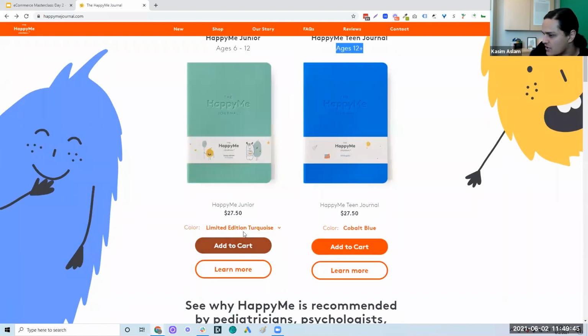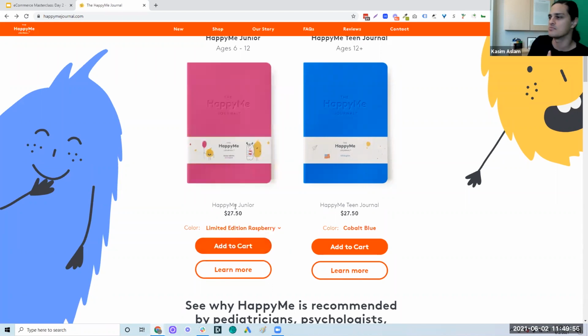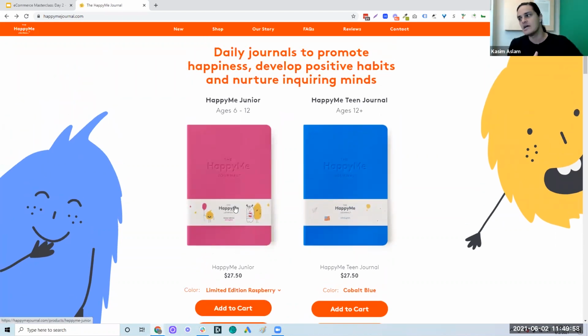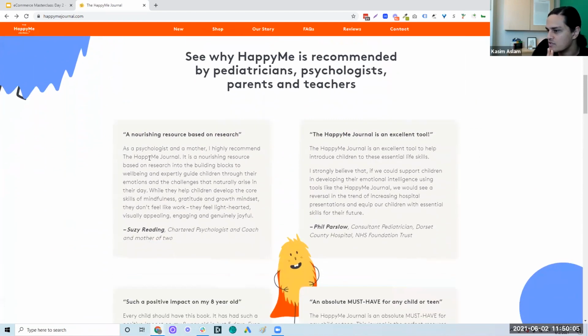One allows for color changes, one doesn't. So I'm almost thinking that maybe we just remove this because I tried to play with it for a second, thinking I wanted a different color. And maybe don't even show that the color change is available until they're in the junior version, because now the teen journal people think they're missing out and they should have had colors too. Just a soft opinion. Love what you've done with your social proof.